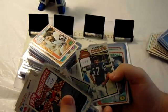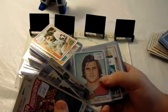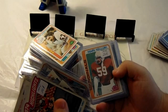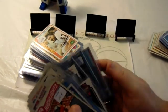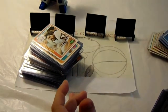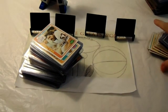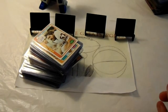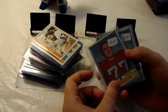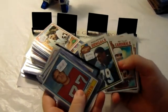I was actually sitting there, and you know how when you go through cards and you're like, oh man, that's too much. I was so nickel and diming myself that I was actually turning cards down for 50 cents. Normally I'd be all over cards for 50 cents, and I'm like, nah, I can get another one or two cards for a quarter instead. That's how bad I was about this.